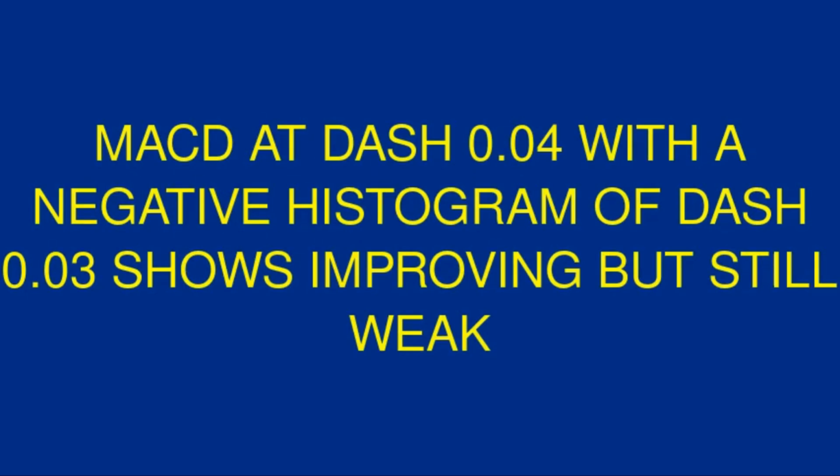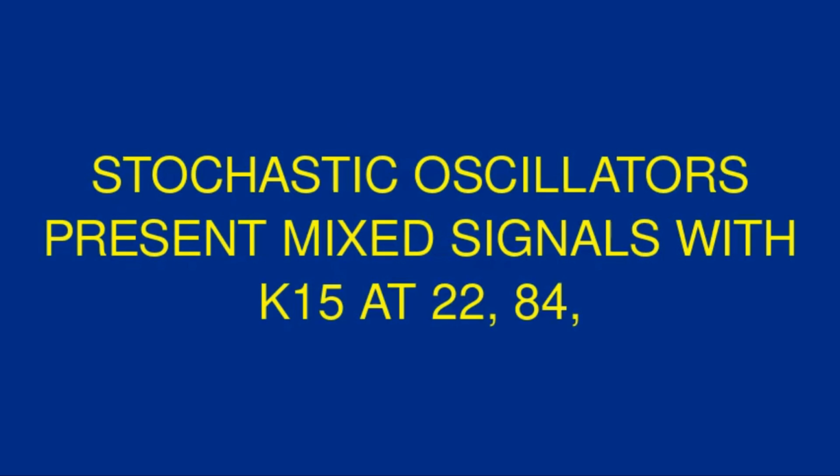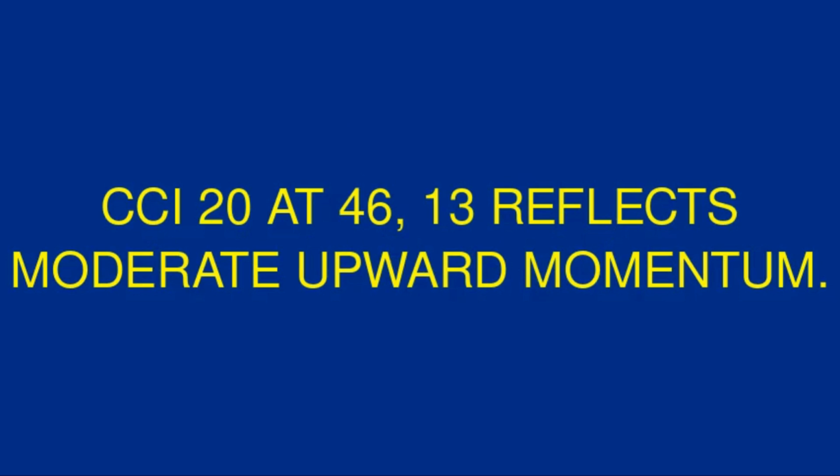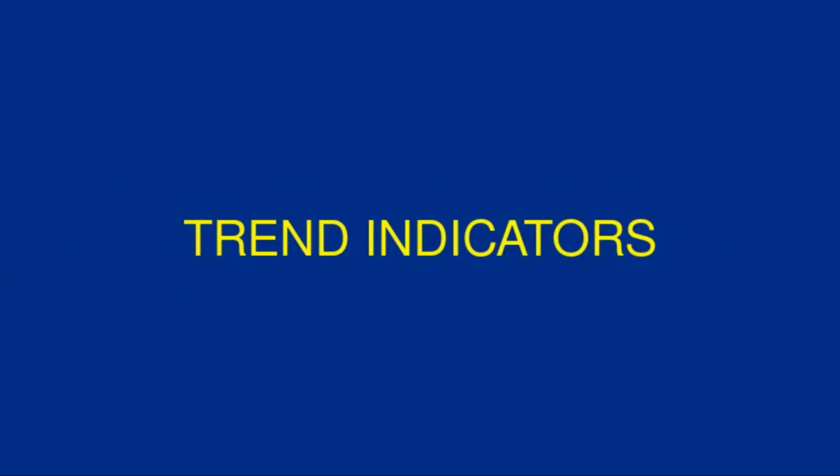MACD at -0.04 with a negative histogram of -0.03 shows improving but still weak bullish momentum. Stochastic oscillators present mixed signals with K15 at 22.84 and D15 at 11.35 suggesting room for upside, while K5 at 77.67 and D5 at 55.06 indicate emerging strength. CCI 20 at 46.13 reflects moderate upward momentum.